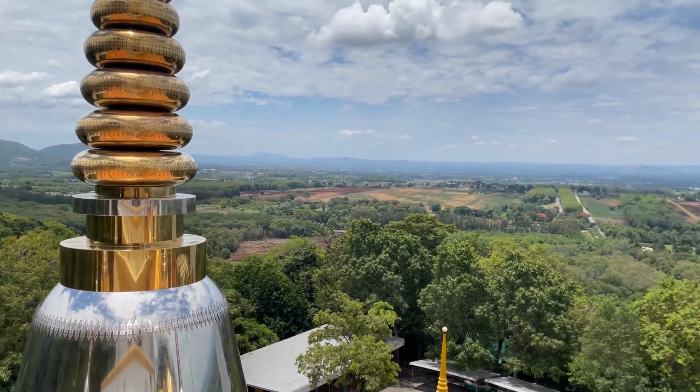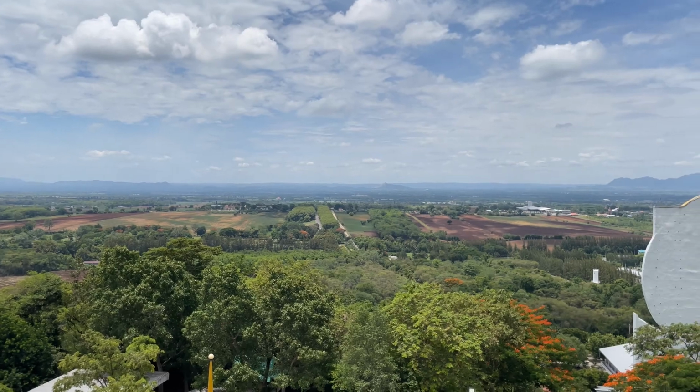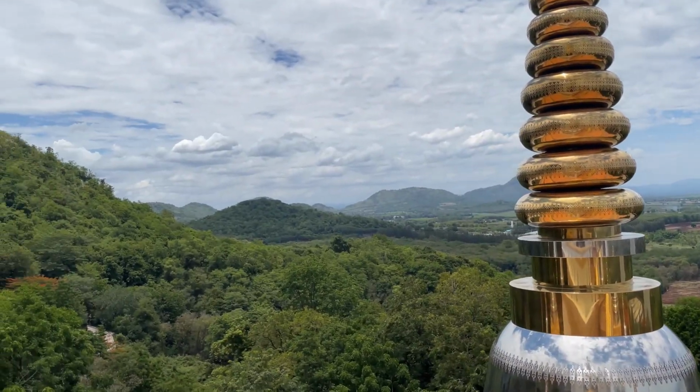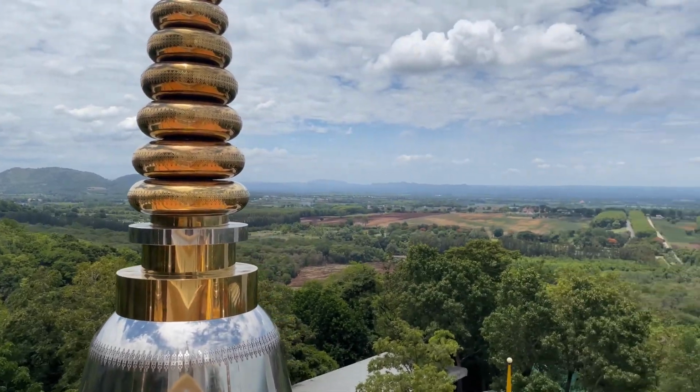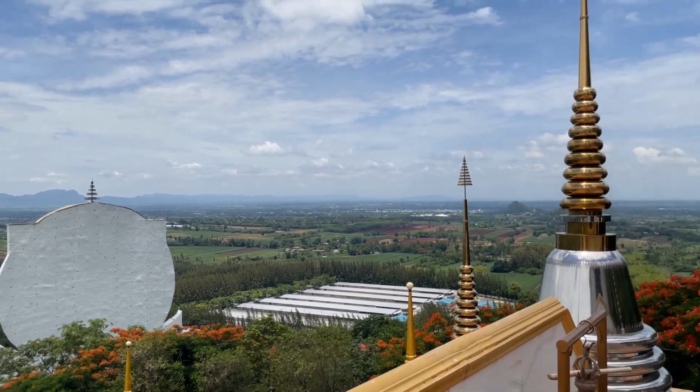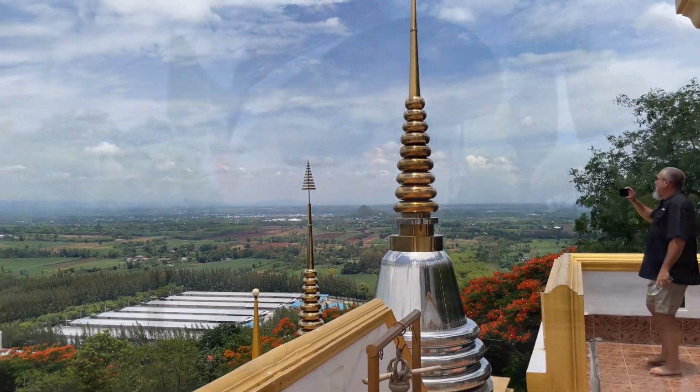Now the main road is way over there. And that's the road that takes you to the north to Chaibadan. And then if you go to the south, we're right here on the border between Chaibadan and Lopburi. Lopburi and Saraburi is down to the south.